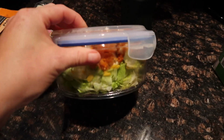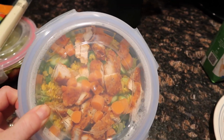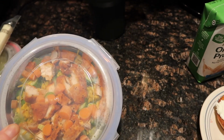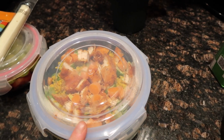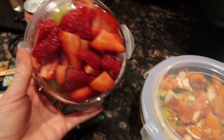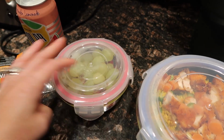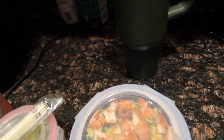This is everything that I am bringing to work. I have a buffalo chicken salad with a bunch of veggies, like two mini cucumbers. I have some carrots mixed in there. And this is just buffalo chicken left over from last night. Then I have strawberries and grapes as a snack, along with string cheese. So this will probably be my morning snack. And then I will eat my lunch.